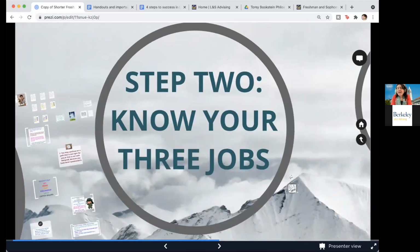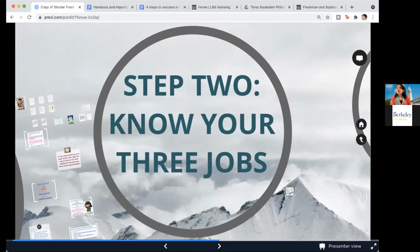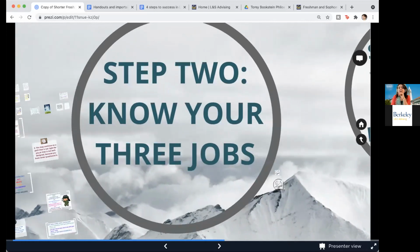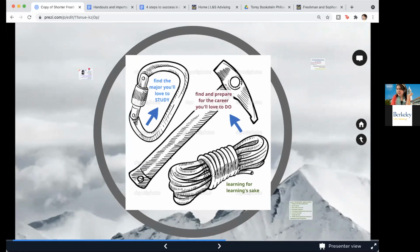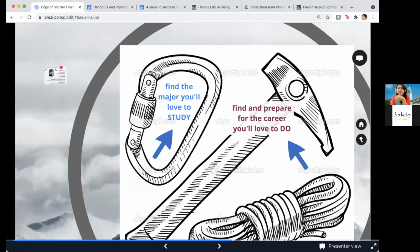Here's step 2. For success in the College of Letters and Science, know your 3 jobs. And this is the part of the agenda that was blank. So I want you to make some notes in your phone or write it down on a piece of paper like old-fashioned cave people used to do. Here are your 3 jobs. Find the major you'll love to study, find and prepare for the career you'll love to do, and learning for learning's sake. Let's talk about the first one.